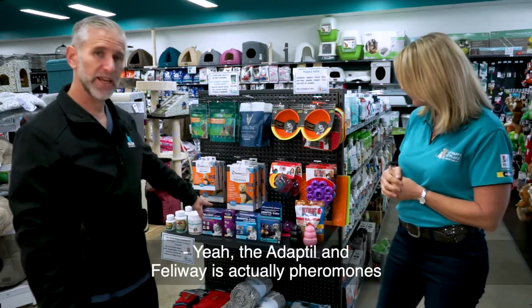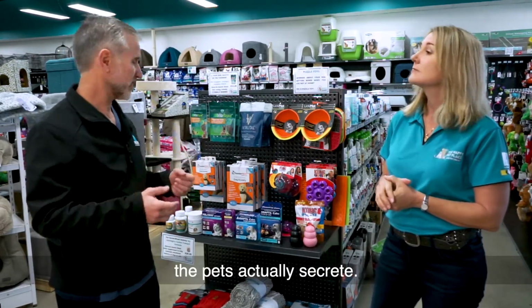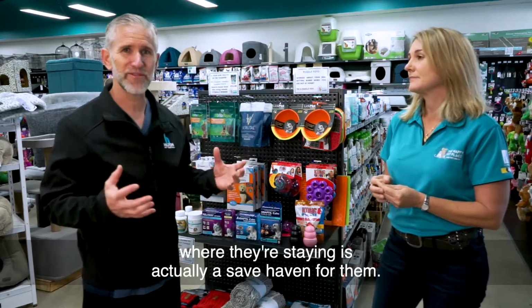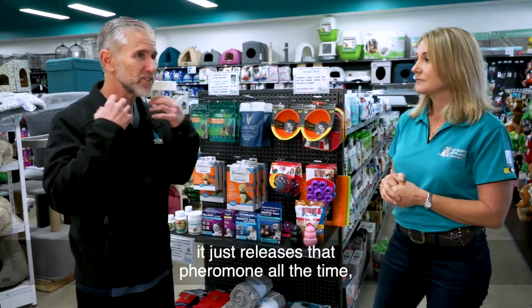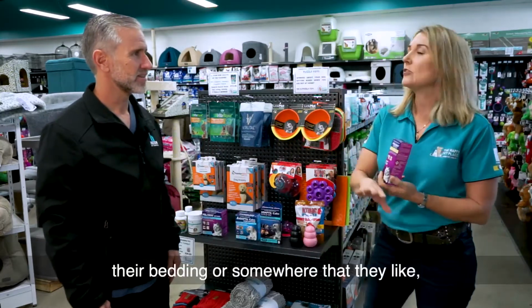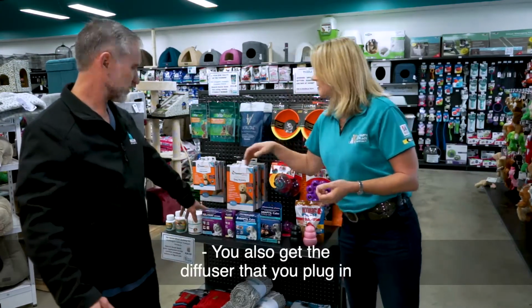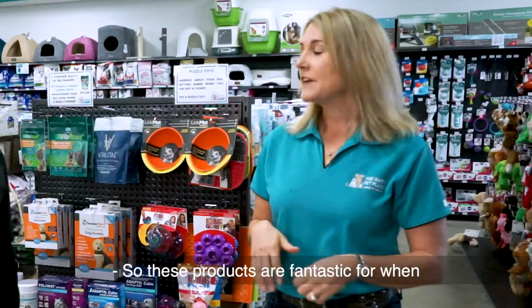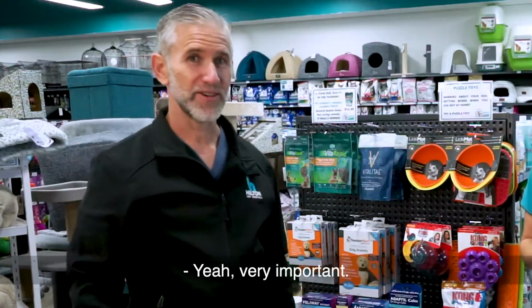Yeah, the Adaptil and Feliway is actually pheromones. That's a natural chemical that the pets actually secrete, and it gives them the signal that the place where they're staying is actually a safe haven for them. So by putting this Adaptil collar around the dog's neck, it just releases that pheromone all the time, and they feel safe. And obviously with the cat spray, you spray it on their bedding or somewhere that they like, and it makes them feel very secure and at home. You also get the diffuser that you plug in, and that just diffuses the pheromones for the cats throughout the house. So these products are fantastic for when you're leaving the house, but Heinrick, what should you be doing when you return home? Yeah, very important.